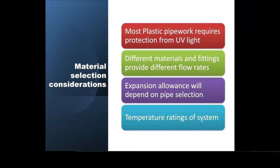Temperature ratings of systems, like we saw initially, PVC and polyethylene aren't rated for hot water. So not every system can do everything.